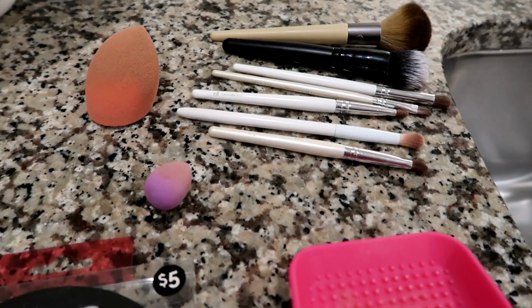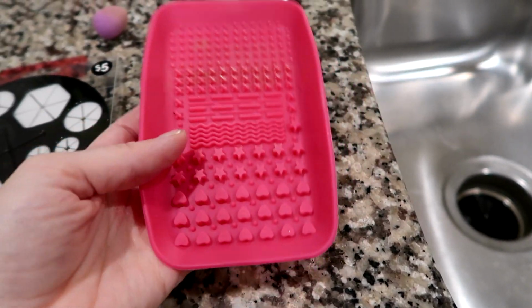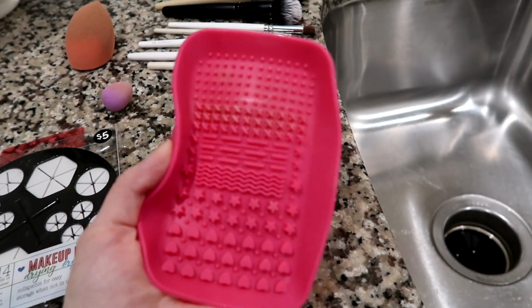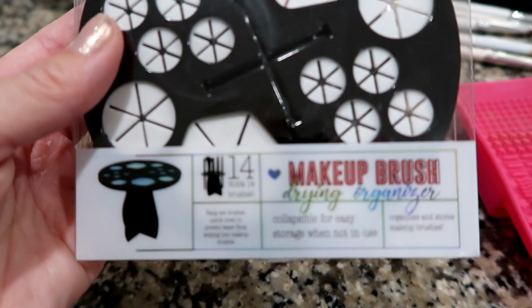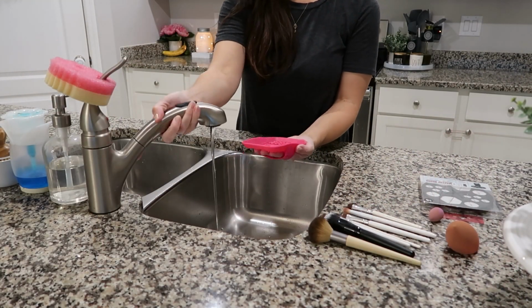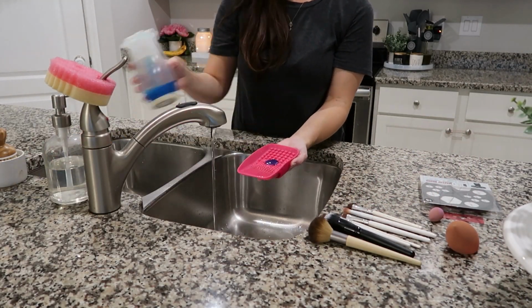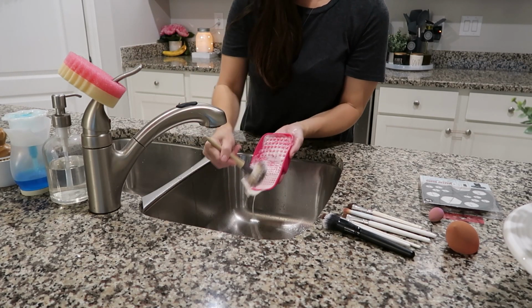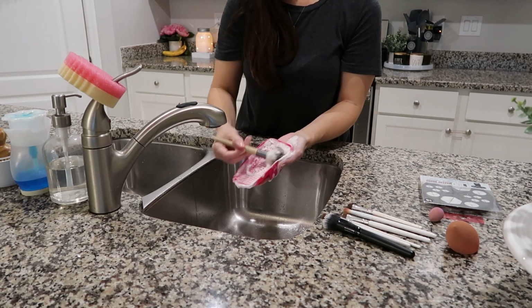The last task I wanted to get to today was cleaning my makeup brushes. This cleaning thing I found at Five Below for I think like $3, and then this drying rack I found there yesterday for $5. I want to give that a try. My makeup brushes, I just use a little bit of water, some Dawn, and I scrub them on this thing, and I will also scrub them on this thing when I'm rinsing them off to make sure that I get everything out of them.